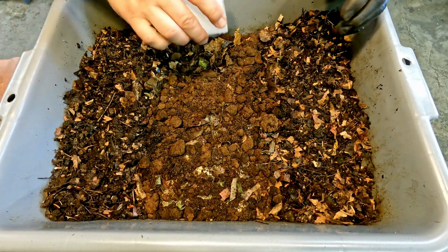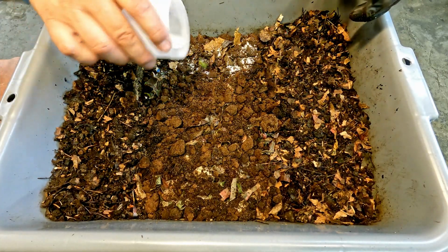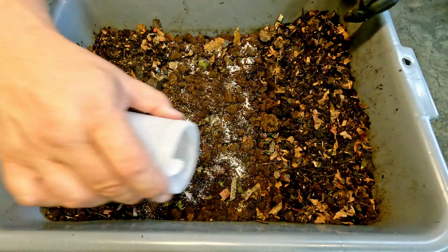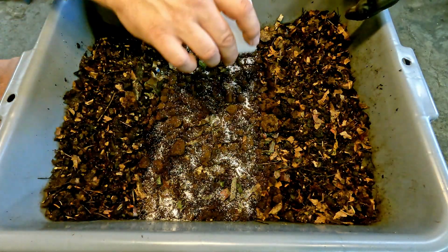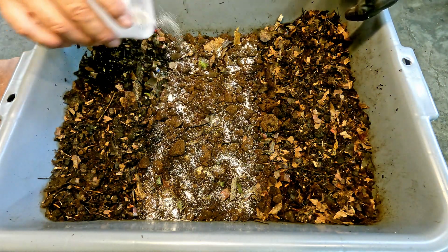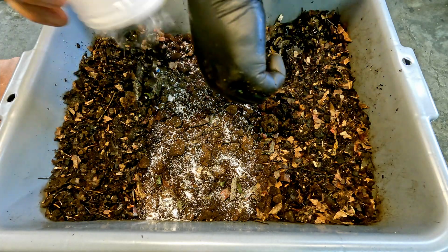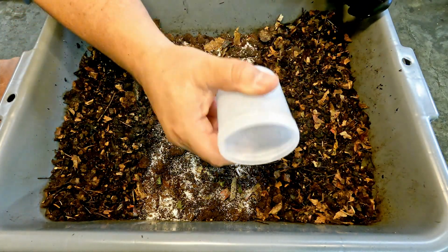You know, before we conclude the feeding, down in this layer where the foods all are, we'll put in the crushed eggshell. That's my form of grit. And, you know, there's pretty much not enough in this container to try to save any. We'll just dump out what remains. And I got one more where that came from.